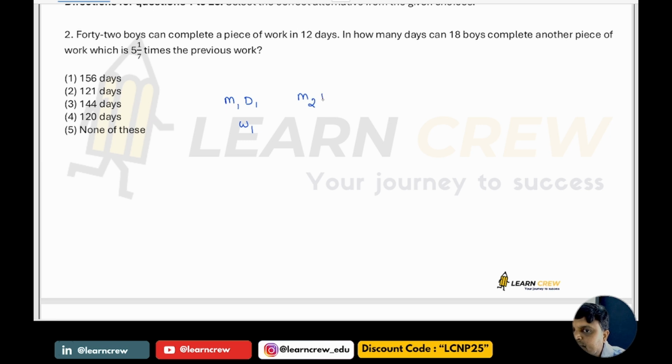So here, if M1 persons in D1 days are able to do a work W1 and M2 persons in D2 days are doing a work W2, then we write M1 D1 by W1 is equal to M2 D2 by W2. So the second work is how much? 5 1 by 7, 35 plus 1, 36 by 7 times the previous work. So if the previous work is 7 parts, then the second work would be 36.